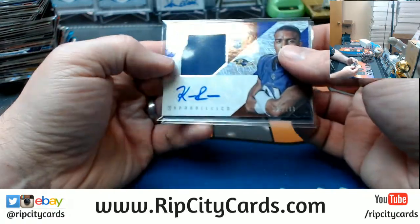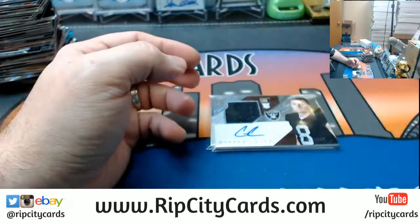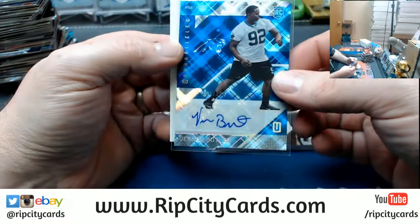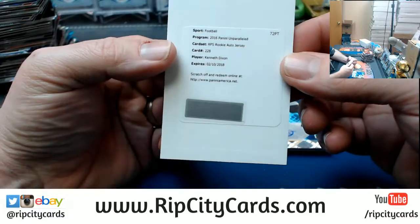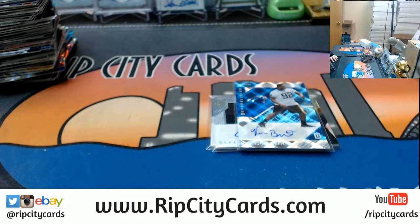All right, so we got autographs for Keenan Reynolds, for Connor Cook, for Vernon Butler, and for Kenneth Dixon of the Ravens. Thank you, Bogus.